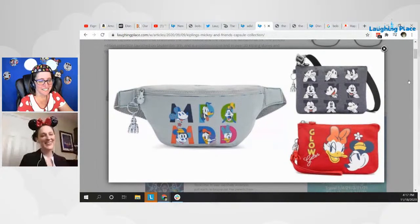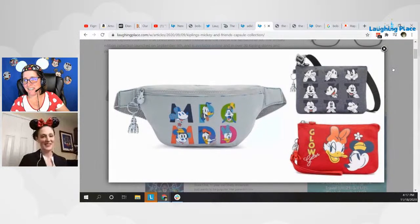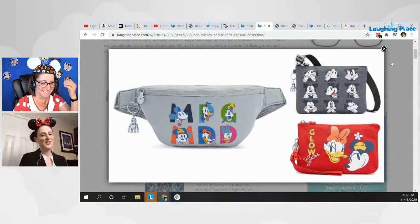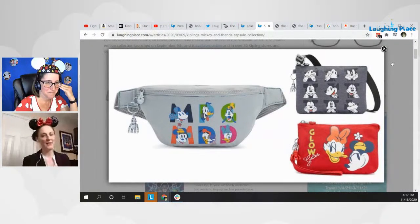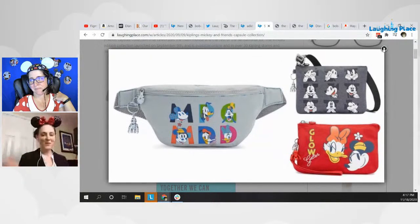Over at Kipling, we've got this wonderful line of Mickey and Friends. They have this set with the Sensational 6, as they call them. So this isn't actually a new line. It launched earlier this year, in September. But some of the items are actually on sale.